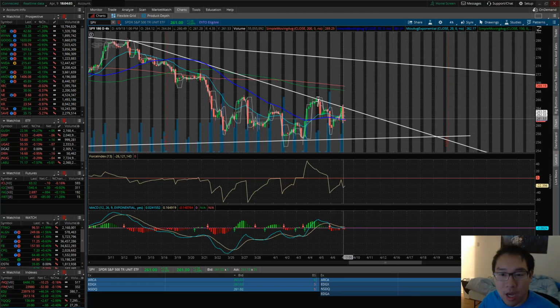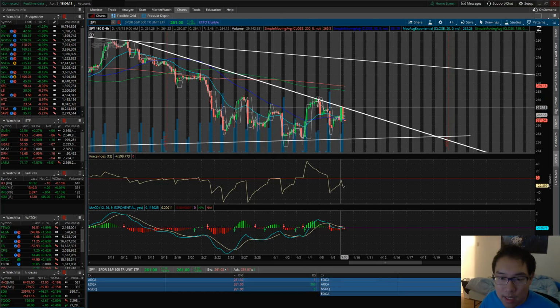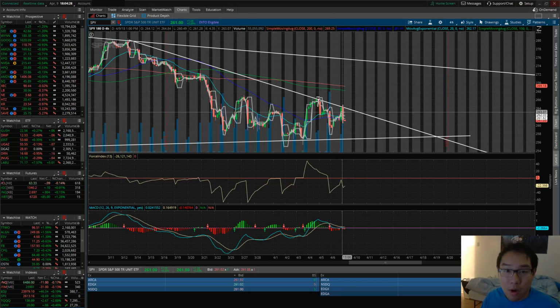What happened today? Well, on the first 4-hour candle, we actually had a massive amount of buyers coming in. So it pulled the markets up, right, to 264. Now, we identified that as a potential resistance. And remember what I told you guys yesterday? Every time we hit the 1 p.m. Eastern Time mark, this is the start of the next 4-hour candle.